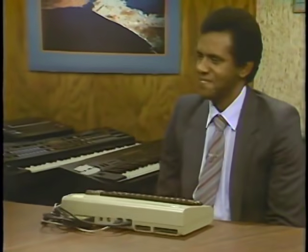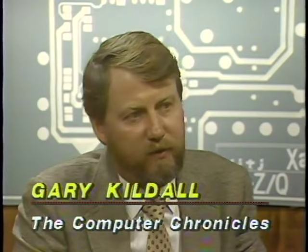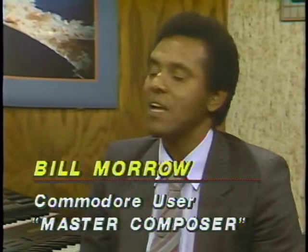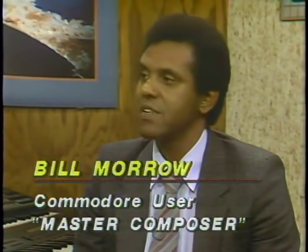Tomorrow, a Commodore 64 user from Pacifica, California, and behind Bill Gary is a table full of synthesizers, all hooked up to a 64. Bill, you're a very accomplished musician. What is it about this Commodore 64 that makes it a good music computer? Number one, it's very inexpensive. The other thing is the SID chip, and that's the sound interface device. Okay, what does the SID chip do?